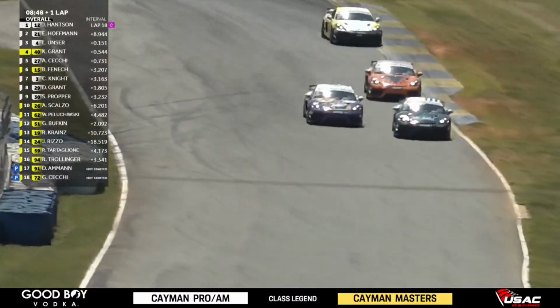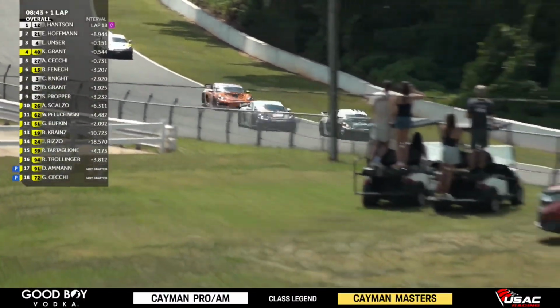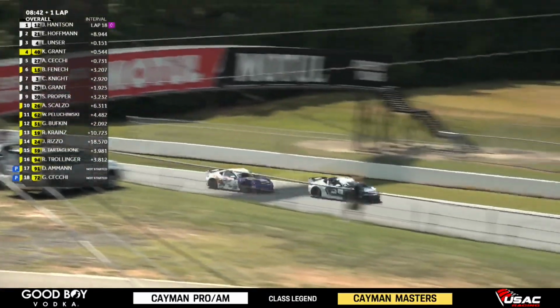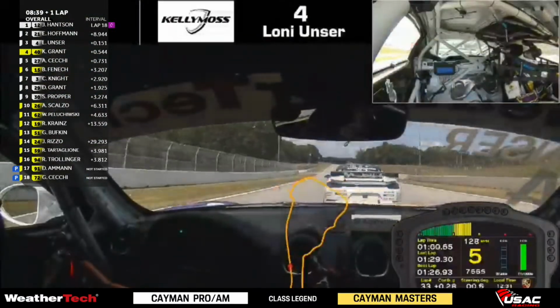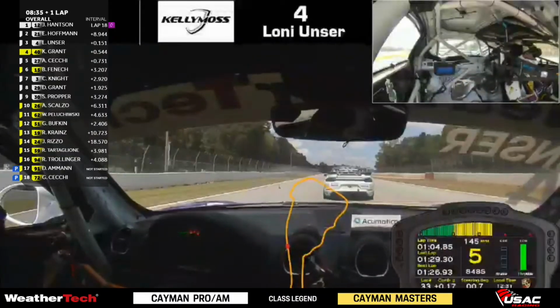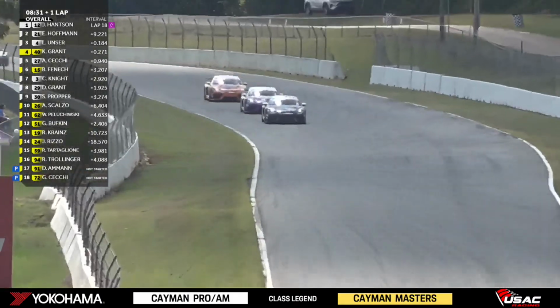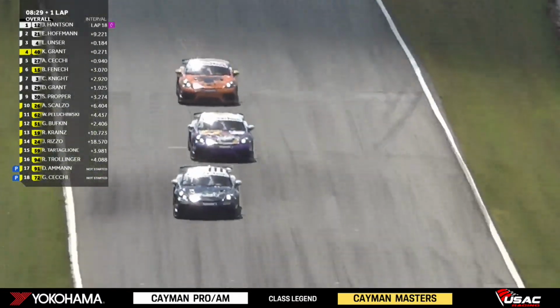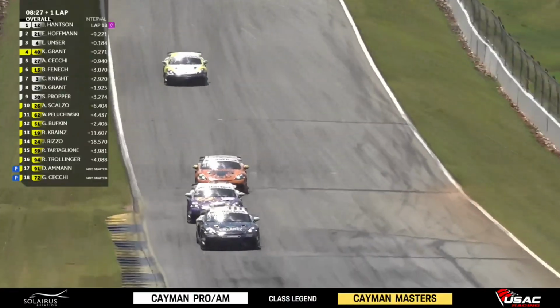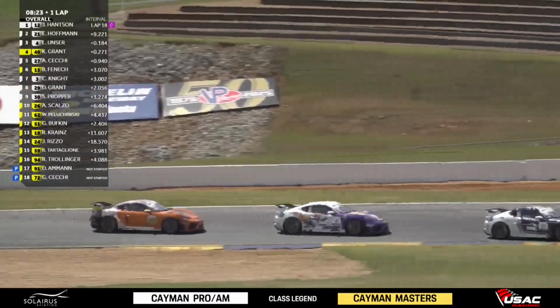Oh, my gosh, this might actually work out for Lonnie. This is the opportunity she's been working towards. Just finally managed to get a crack in the wall. But the exit again is what undoes things for Lonnie Unser, because Hoffman, despite being a little bit off the apex, manages to get on the throttle well. She puts herself far enough ahead that there's no more overlap anymore. And there goes the one good opportunity we've seen for much of this race.